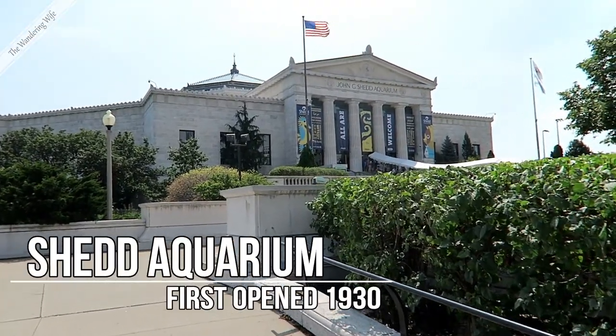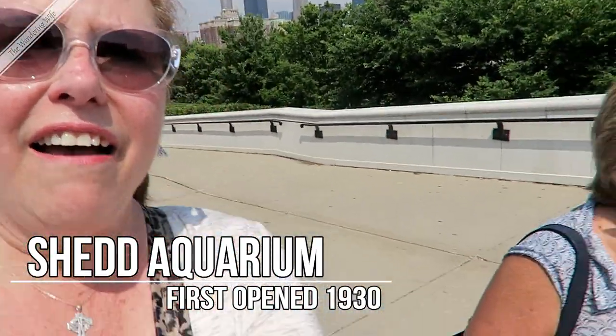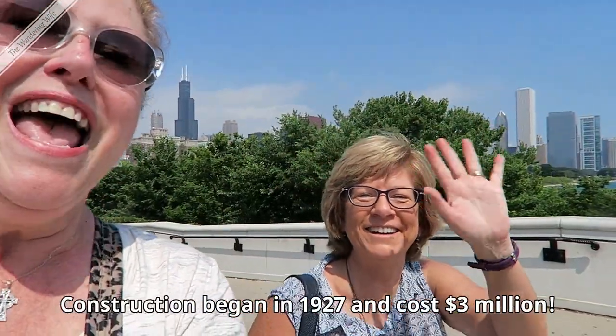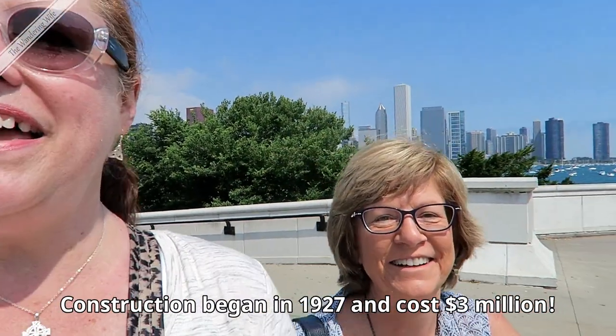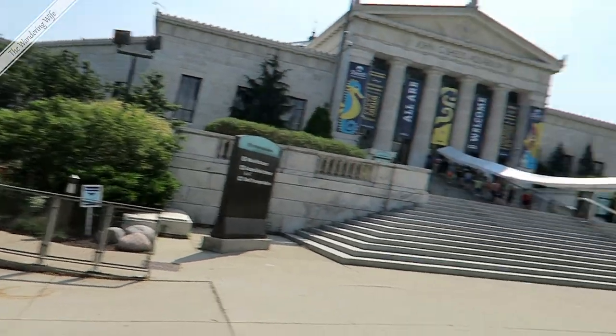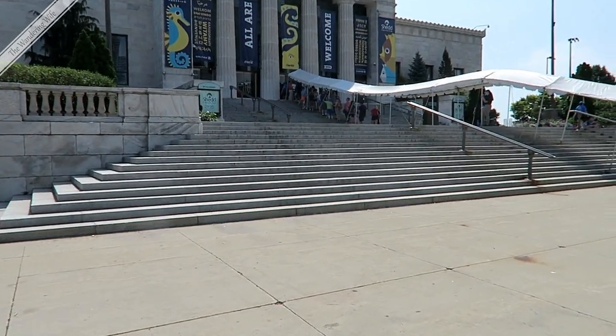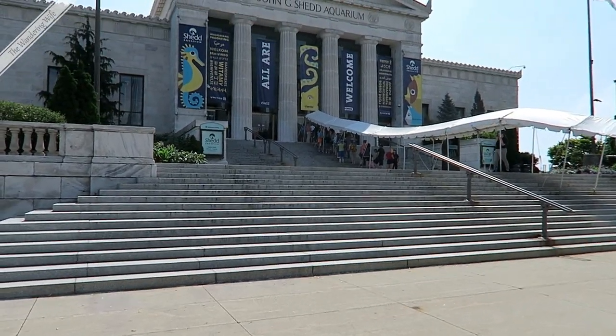Off the water taxi and we're walking up to the Shedd Aquarium. I'm fortunate to have my friend Bonnie with me today. Normally I'm by myself, but our husbands work together and they're both at the convention, so we decided to get together and do something. It looks like there's a little bit of a line. Not too bad though. We'll see how long it takes to get in.